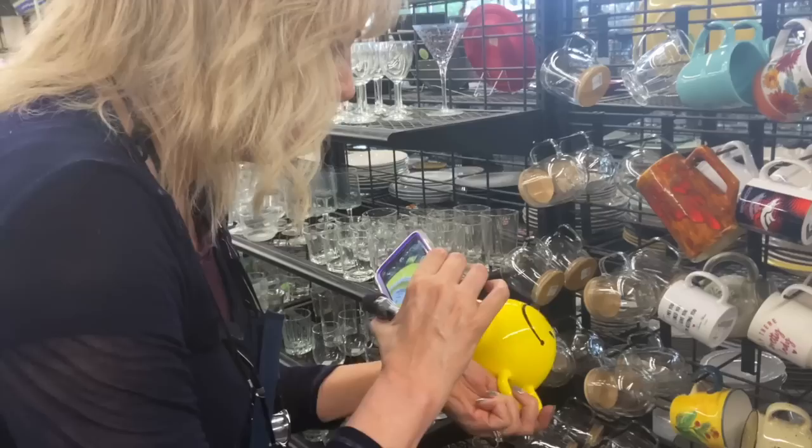Well, this one's actually the first thrift store we've been to today where I got skunked, but that is such a difference. In Boise, Idaho, I got skunked at all but the last thrift store that I went to, so this is a real pleasure. Yes. Awesome.